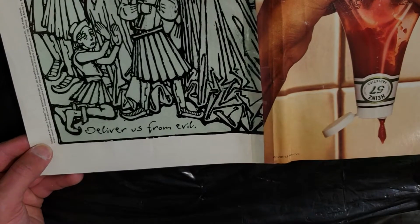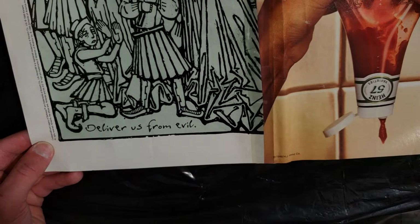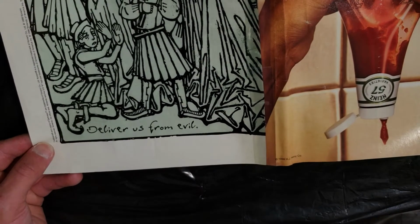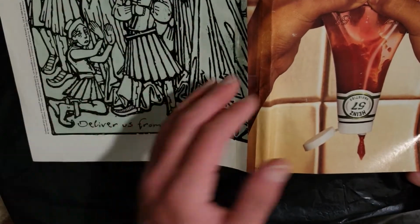Konami. It's probably a Castlevania game. Don't know. Probably Castlevania 64 if I were to guess. But I don't have it. I mean, I don't have the other side. I don't even know if there's another page here. It looks like there would be.